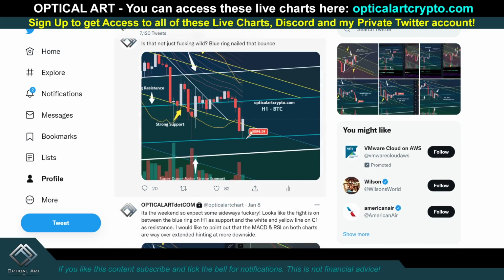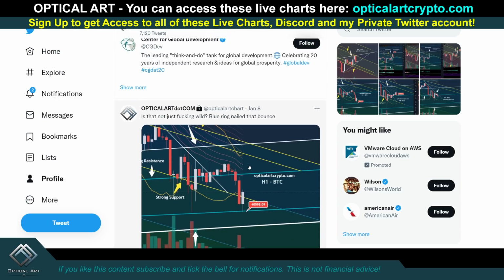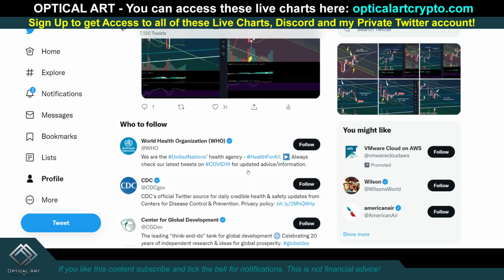A lot of guys are killing it. You have to go back and read the comments, but a lot of people are killing it, playing these support and resistance levels. So we hit it, we bounced, and then I made another tweet.